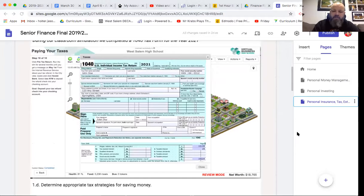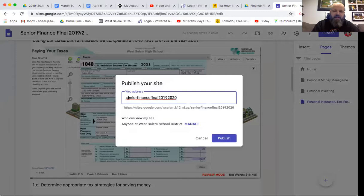Once you're done with this assignment and you are finished with everything, if you just hit publish, it's going to ask you to publish this site. You're probably going to want to put like your last name and finance in there, because if everybody calls it this name, obviously there's only one website for it. So that's going to be kind of tricky. But when you hit publish, then this thing is going to go live, and you're just going to send me the link. That's all it is. I just want the link.